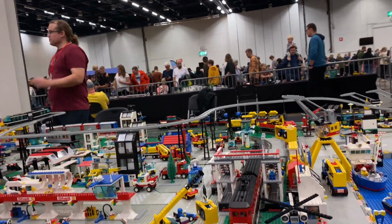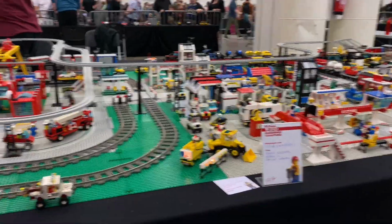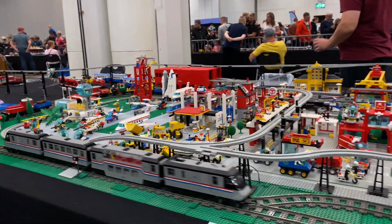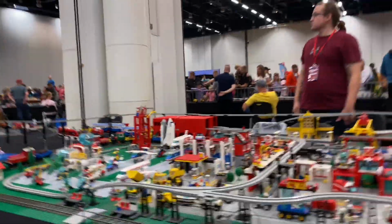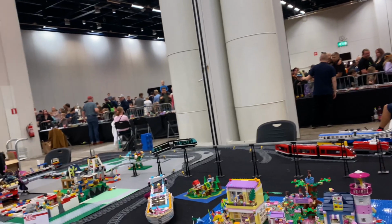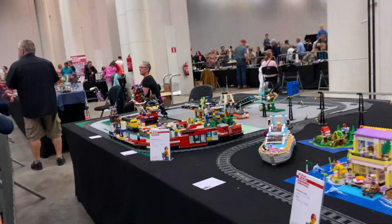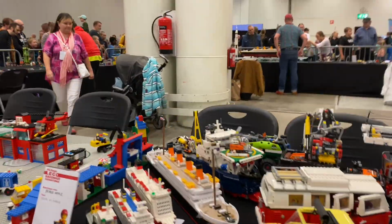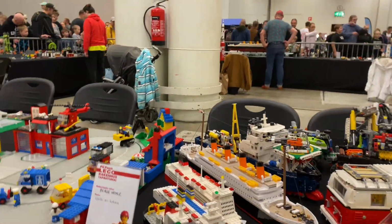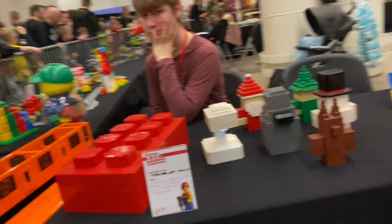But here we have OG old city with the hired up train. It's amazing how they have collected all those old sets and put them here for all of us to see. I really enjoy that. And here we got something else. This is really nice. Just love the sets here with the custom ones also. Some more of that old style. And some really nice builds here.